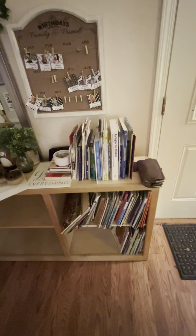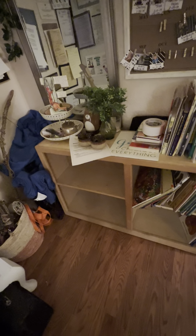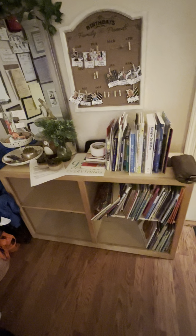So if you look over here behind us, this is where I'm beginning to put my favorite books. I had books in baskets all over our room, but I'm putting them here now so that they're a little more accessible and I can take care of them a little better.